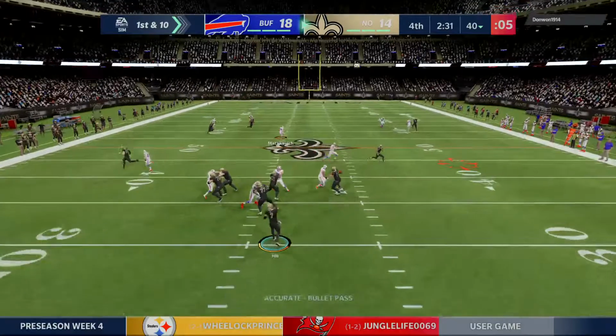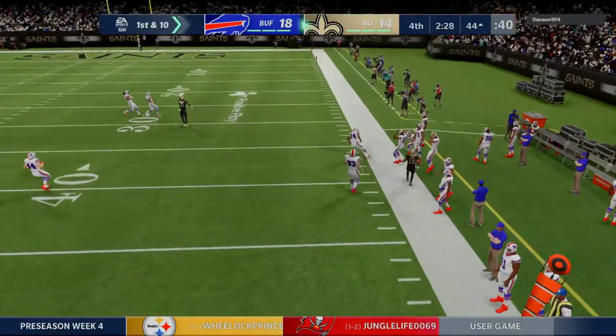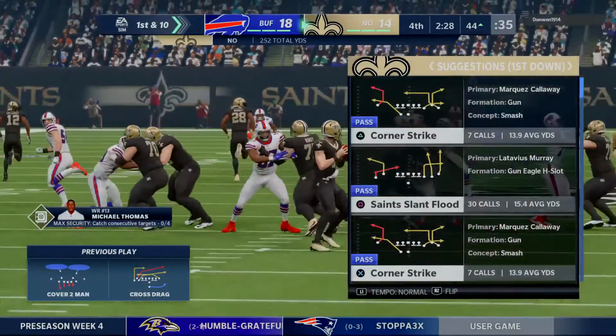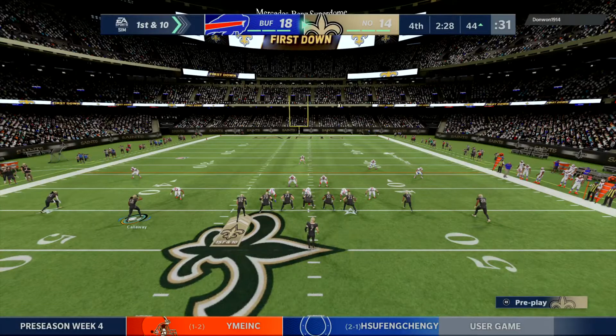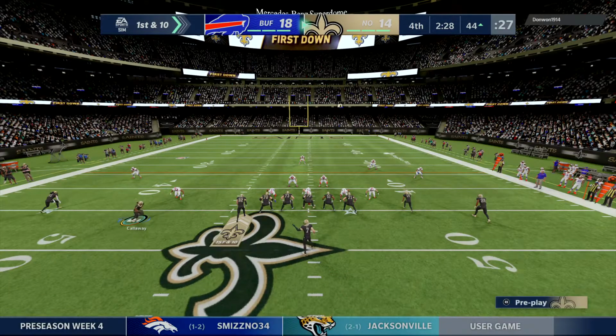Operating from the gun, Hill. Firing quickly here, and that's complete. And he gets us to the other side of midfield across the 45 before going out. Giving back-to-back catches now. That one for 16 and another first down. So 1st and 10 now in Buffalo territory at the 44-yard line.